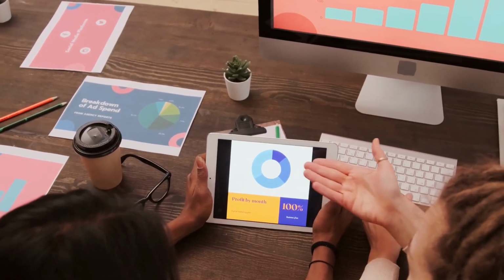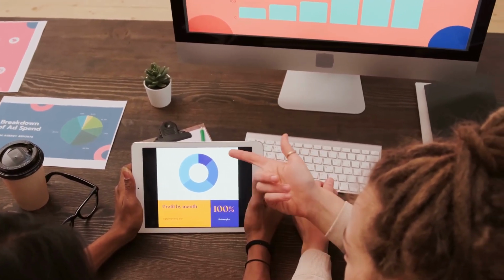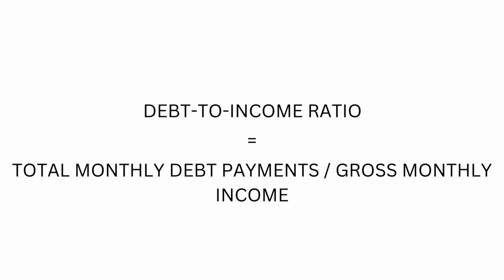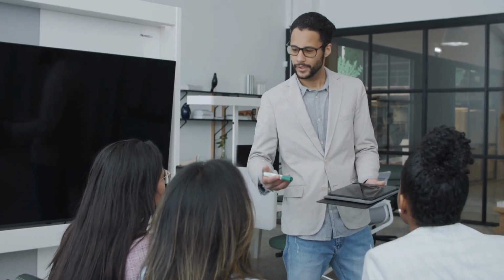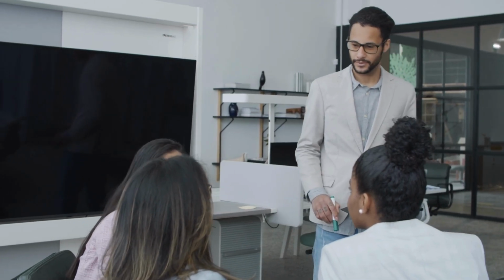These help sniff out if you're getting overextended on debt and give you a warning sign to course correct if needed. A common leverage ratio is the debt-to-income ratio, calculated as debt-to-income ratio equals total monthly debt payments / gross monthly income. So if you have total monthly debt payments of $2,000 from mortgages, loans, etc., and your monthly gross income is $6,000, your debt-to-income ratio would be 0.33 or 33%. Most lenders look for a debt-to-income ratio below 36%, with a lower ratio being more desirable.